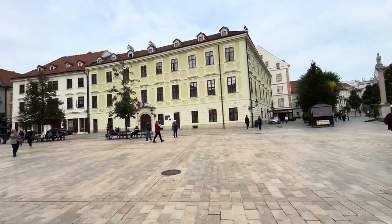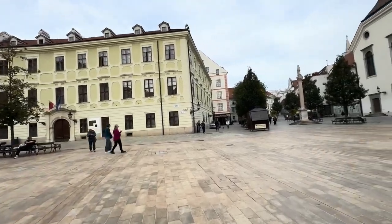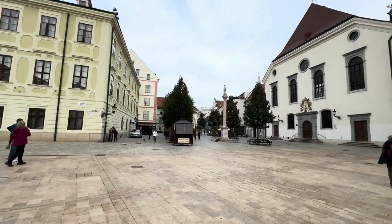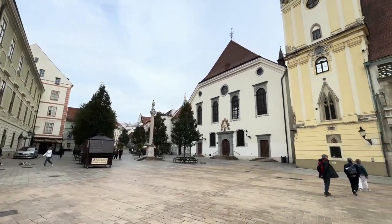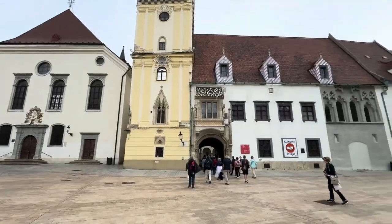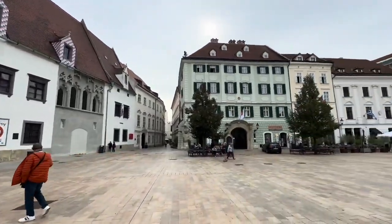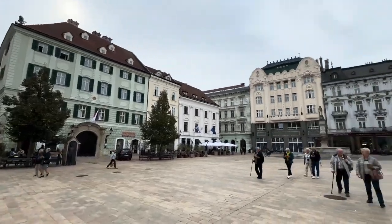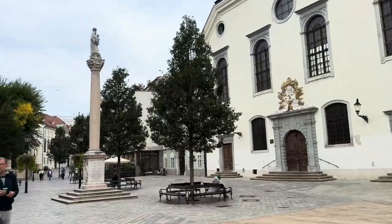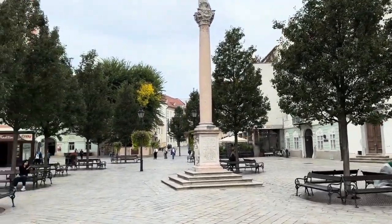In fact, if any of you have ever been to Warsaw, that's a classic example. Warsaw was completely levelled during the Second World War, and was built from the ground up. I'm not 100% sure what happened to Bratislava in particular, but I'm sure it didn't fare particularly well. From the old town hall, we're going to Primate's Palace. I'm presuming that's how you pronounce it.